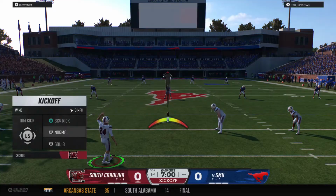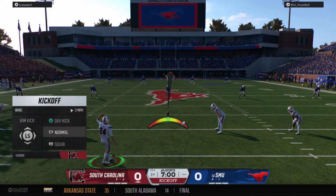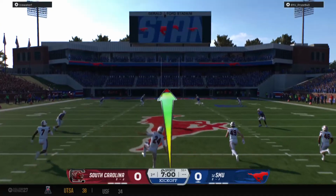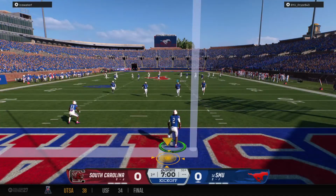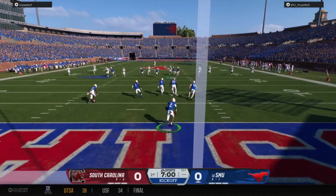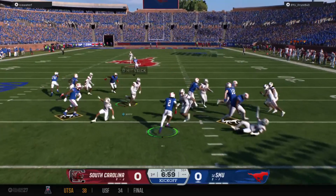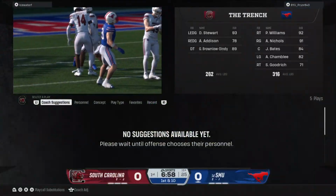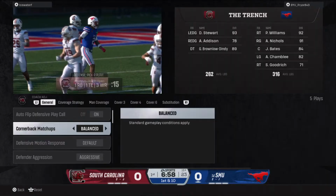And the Gamecocks headed toward the ball, and we are ready for action. Fielded in the end zone, it's Hale. Not nearly as much as he'd hoped when he brought it out of the end zone. He'll be stopped at the 15.